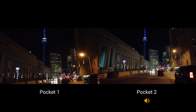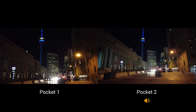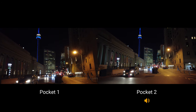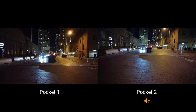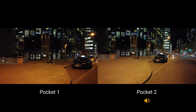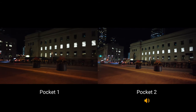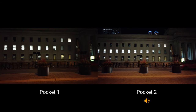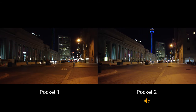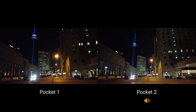All right, it is now just after 6 p.m. I just finished recording a live stream, and this is a comparison of the low light performance between the Pocket 1 and the Pocket 2. This is Front Street in downtown Toronto, and that's a look at Union Station. It's not particularly well lit down here, so this should be a good test of the low light abilities of these cameras.